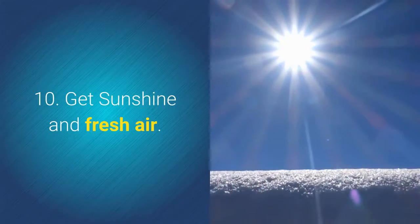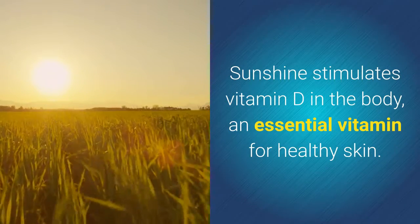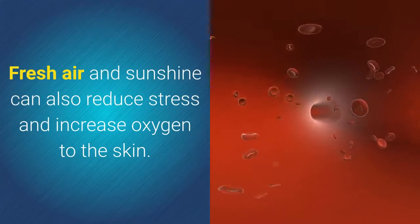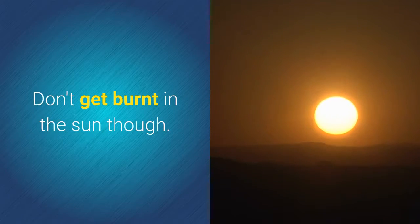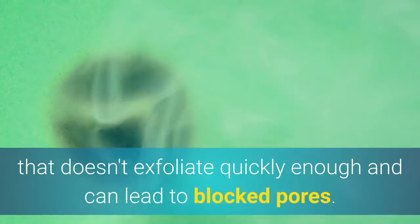10. Get sunshine and fresh air. Sunshine stimulates vitamin D in the body, an essential vitamin for healthy skin. Fresh air and sunshine can also reduce stress and increase oxygen to the skin. Don't get burnt in the sun though. Burnt and heavily tanned skin forms a layer on the skin that doesn't exfoliate quickly enough and can lead to blocked pores.